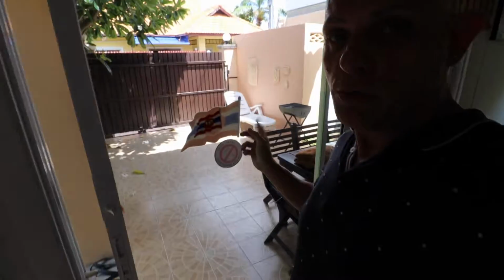And we could squeeze the car in here. You've got to move the table a little bit, but we could squeeze the car into this little patio driveway. But yeah, a bigger car, I don't think you're going to be able to fit a bigger car in here. But there is parking just outside the wall, and there's even some shade too from these trees over here.